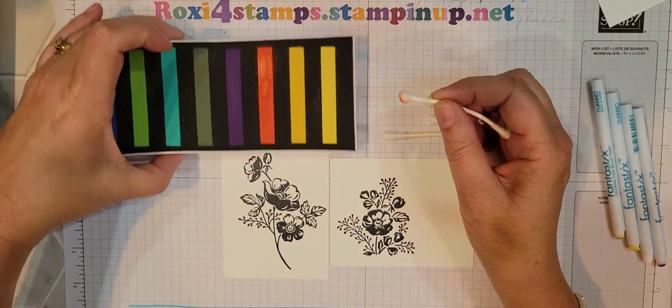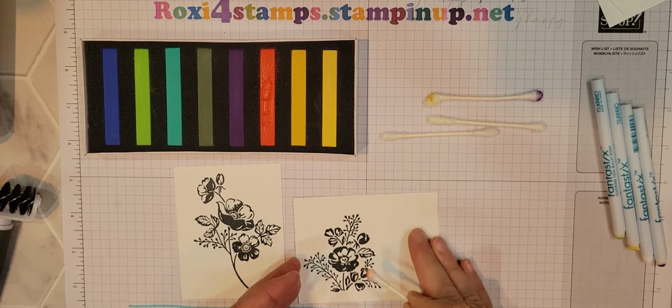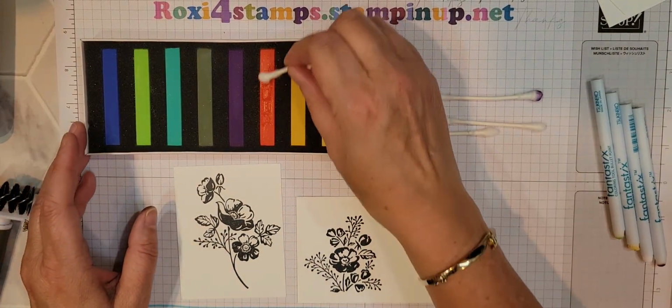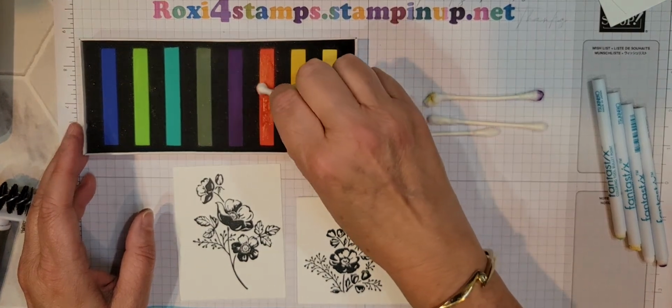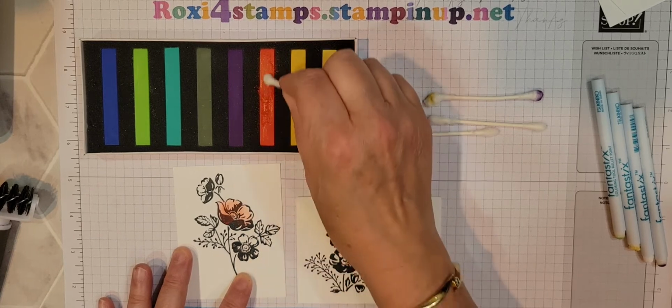So then let's do this side by side. Let me get this down here, make sure this is all in frame. Let me just double check really quick. Yes, excellent. So I've scraped that. I'm going to pick it up with my Q-tip, and I'm going to rub right on there.